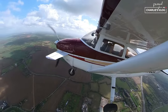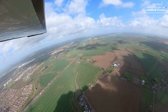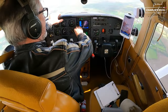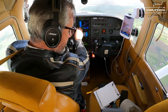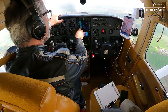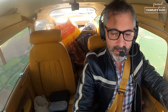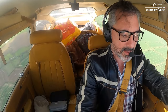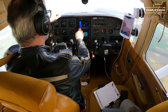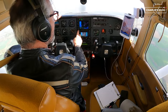Right. Earls Colne, 123.430. Literally, I can't get my hand on the knob. Left heading 275, speed 180 knots. But with this bouncy air, even tuning a frequency is a real challenge. Turn right heading 295, descend to altitude 4,000 feet. It's a real downdraft we just had to fight through.